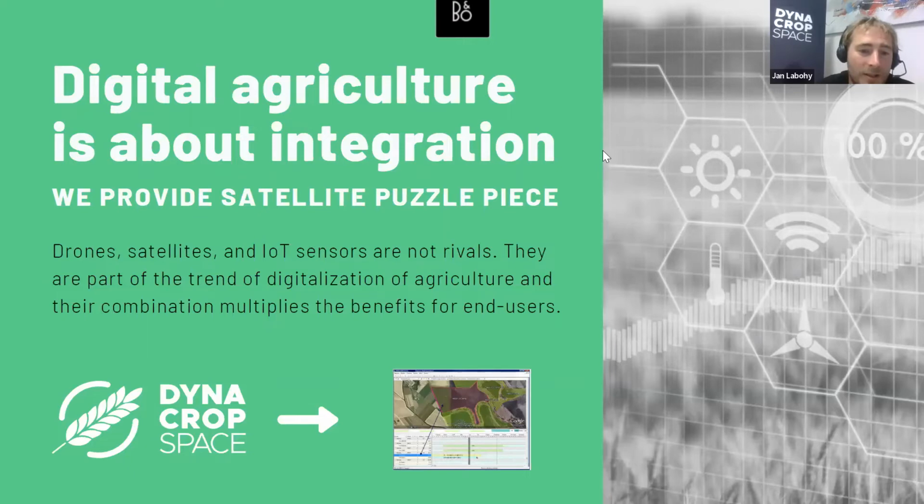And we, as Dynacrop, we want to be this satellite puzzle piece. We don't say that satellites can solve all of these problems. We need to solve them all together. But we would like to support, with the satellite data, solving of these issues.